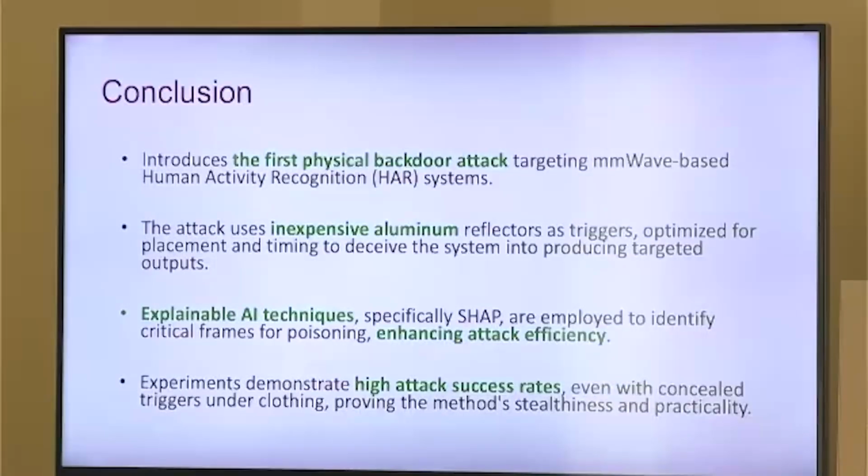So in conclusion, we present a physical backdoor attack for wireless human sensing systems based on inexpensive metal reflectors. And we use explainable AI techniques to find the optimal frames.